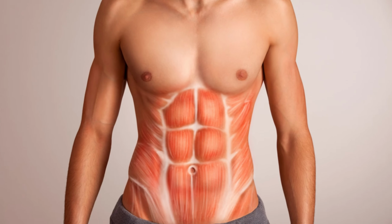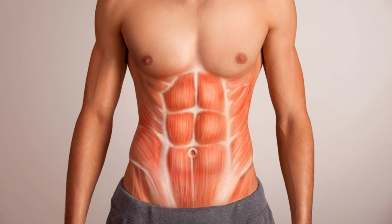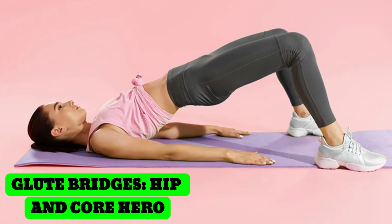Moreover, lunges engage the core muscles, promoting better overall body strength and endurance, making them a well-rounded addition to any fitness program. Glute bridges, hip and core hero.